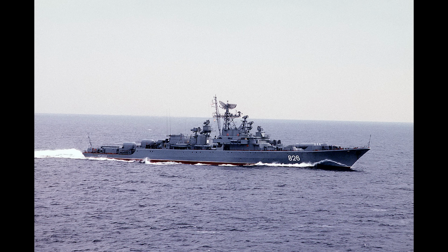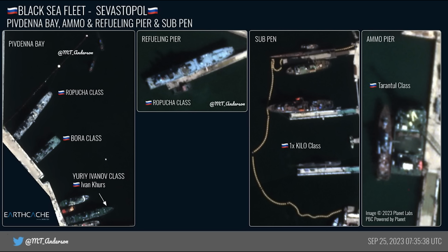Instead, they carry Rastrub anti-ship and anti-submarine missiles as well as SAM missiles, so they do play an important role in air defence of Sevastopol. Next image, Pivdena Bay, the refuelling pier and the sub-pen.